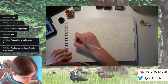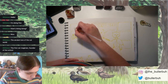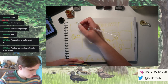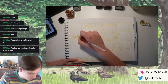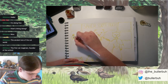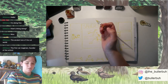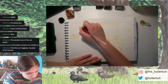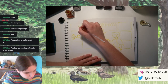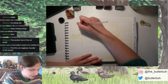Oh, that's wonky. Right, there we go. So it's kind of like a little cap. Okay, cat magician. I'm gonna kind of have him like here, and then next to him, kind of like the school building. What do we want the school building to look like in the first place?